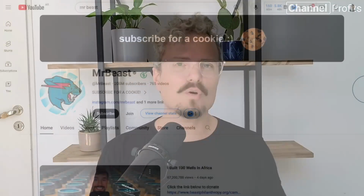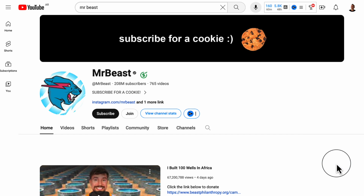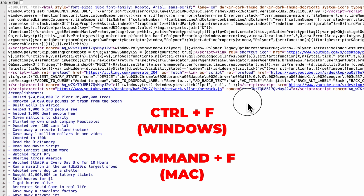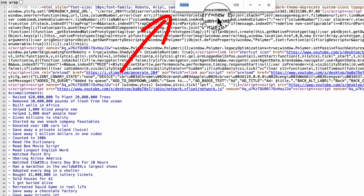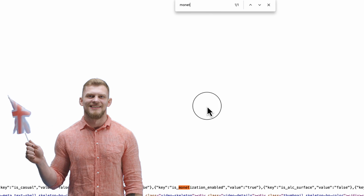Firstly, go to the channel you want to check, and right-click and select View Source. Then press Ctrl F on Windows or Command F on Mac to open the search function. You then want to start typing monetization, spelt the American way with a Z. I know this may be painful for fellow Englishmen out there who normally spell it with an S, but hey, it is what it is.